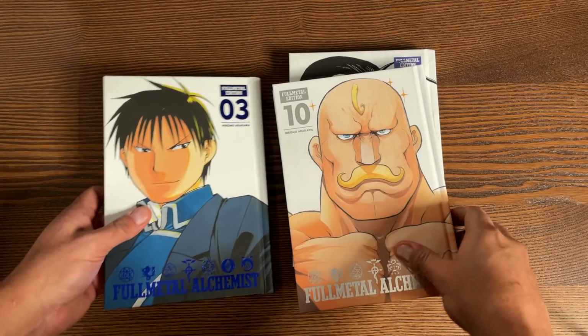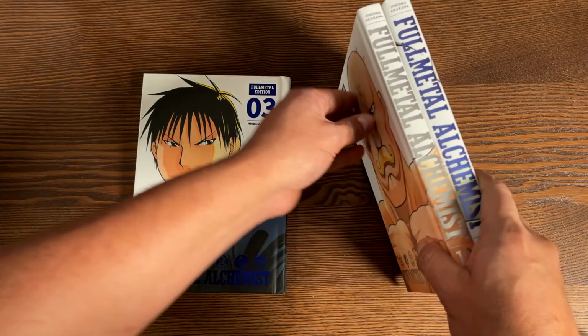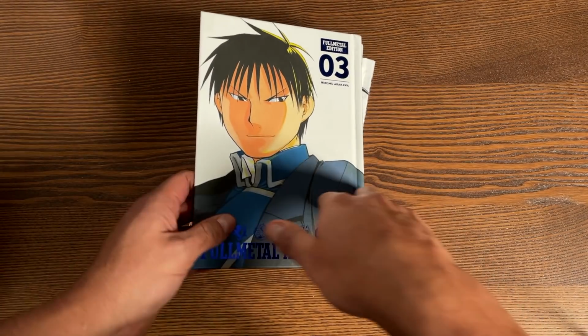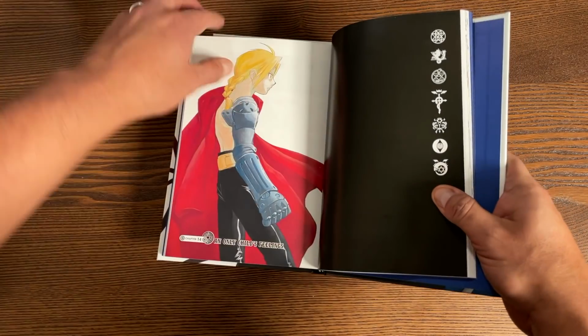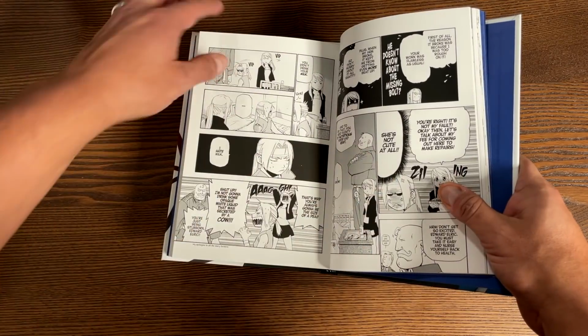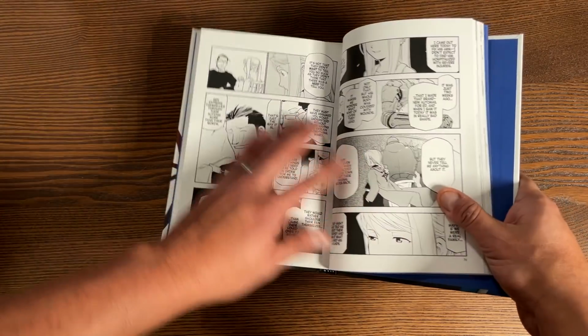Ended up getting the rest of the hardcovers that I was missing from Viz's Fullmetal Alchemist. This is the hardcover edition. So I got volumes 3, 10, and 11. And this is by Hiromu Arakawa. This series is already finished. She did all of it already in 27 volumes. But I wanted to get them in hardcover format because I'm just a fan of the hardcover format lately.